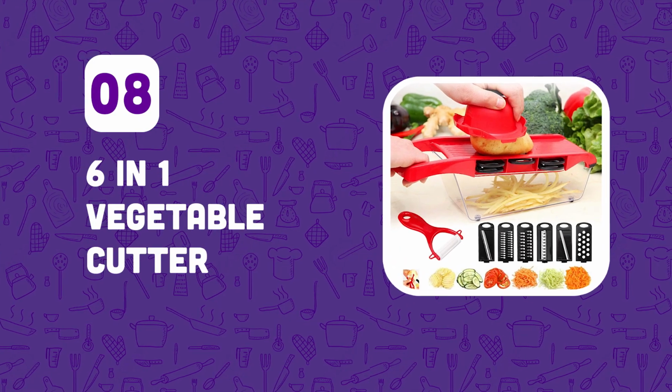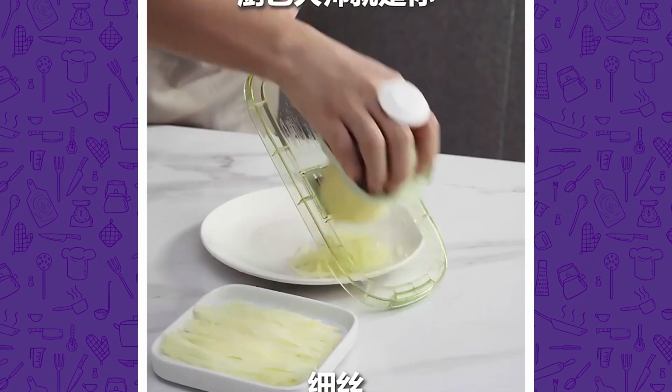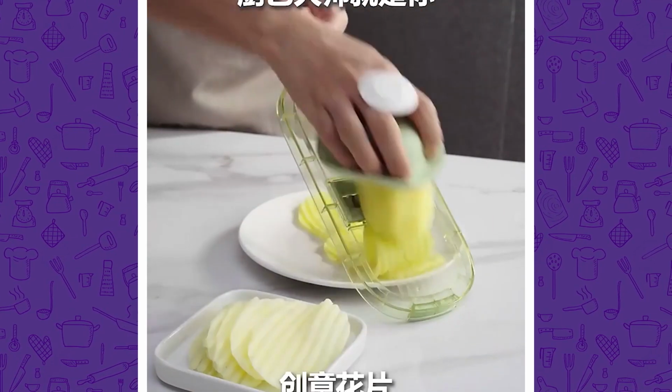Number 8. 6-in-1 Vegetable Cutter. Here comes 6-in-1 Multifunctional Vegetable Cutter. This handy kitchen tool allows you to cut, slice, and grate all your vegetables with just one device. Here's how to use it.